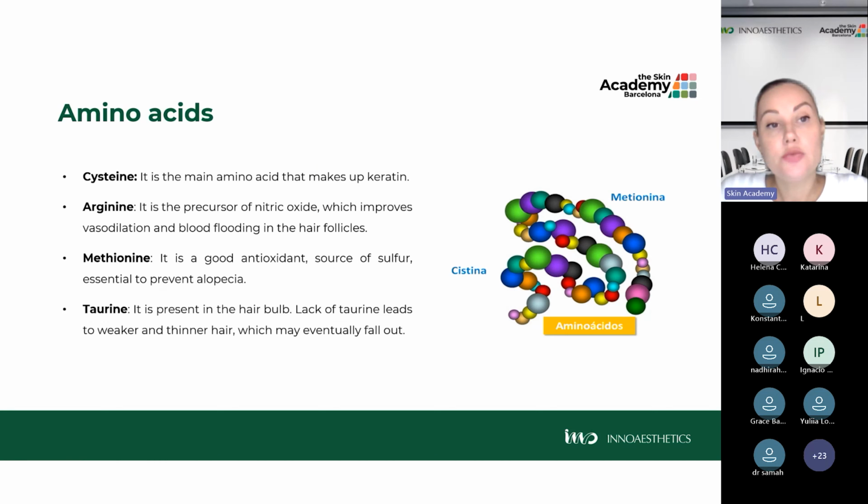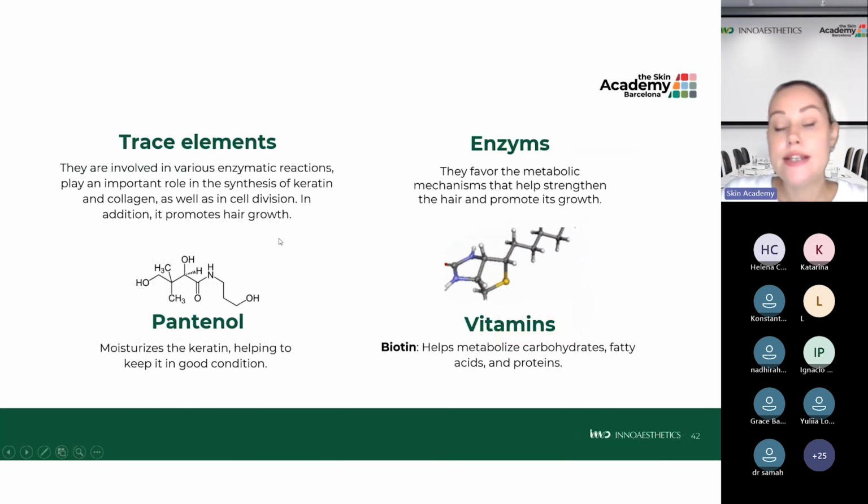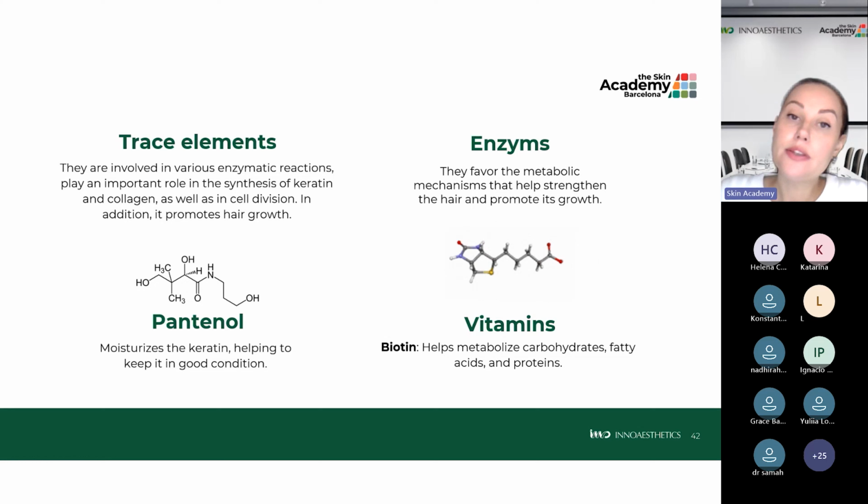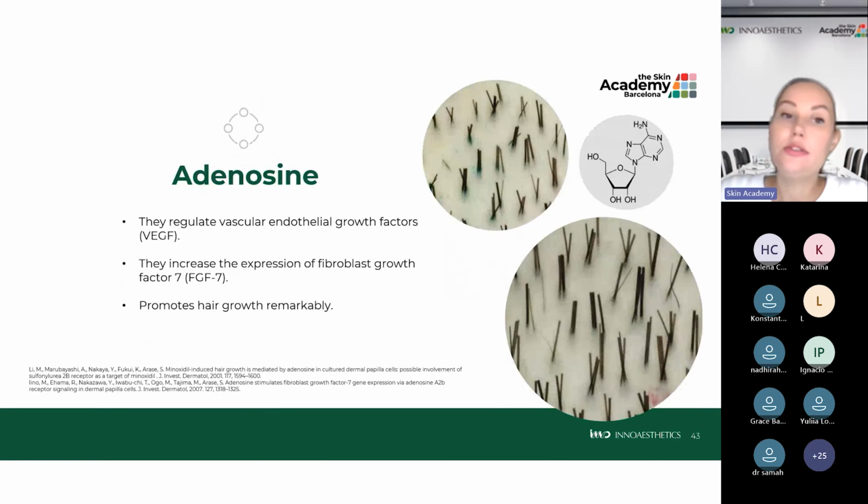The amino acids that we have here are cysteine, arginine, methionine, and taurine. These are not only the blocks for building protein. They also possess some kind of antioxidant activity, which is really crucial because in this way we can keep the cells from the damage which can be caused by free radicals. Also, this is a great support and nutrition for the cells. The other ingredients like trace elements, enzymes, and vitamins usually work as cofactors of different processes of metabolism and processes of synthesis.